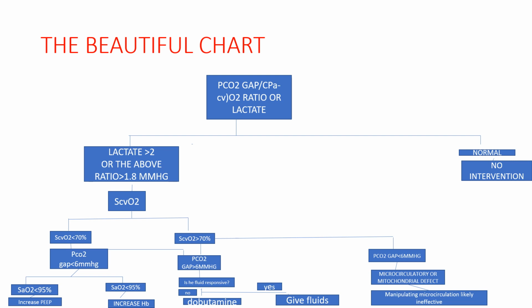So the oxygenation part is by SaO2. If SaO2 is less, you have to increase the PEEP. If SaO2 is less, you can increase HB by blood transfusion. So if SVO2 is less than 70%, you have to go for increasing oxygenation by increasing the ventilatory PEEP support or increasing HB by blood transfusions. But if PCO2 gap is more, you have to assess the fluid responsiveness by targeting dobutamine or by giving fluids. If SCVO2 is more than 70% and PCO2 gap is less than 6 millimeters of mercury and lactate is on the higher side, then it can be a microcirculatory or mitochondrial defect. Here manipulating microcirculation will likely be ineffective.